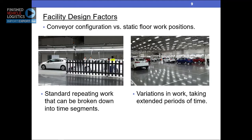Some other design factors that could affect how big your building is, of course, is whether you go with a conveyor process or with a static workflow. There's some advantages to both. On a conveyor process, you need standard work. You need the same work being done to all of those cars, and you want to be able to divide it up into equal workstations. So as that car progresses down, station 1 has about the same amount of time devoted to each vehicle.